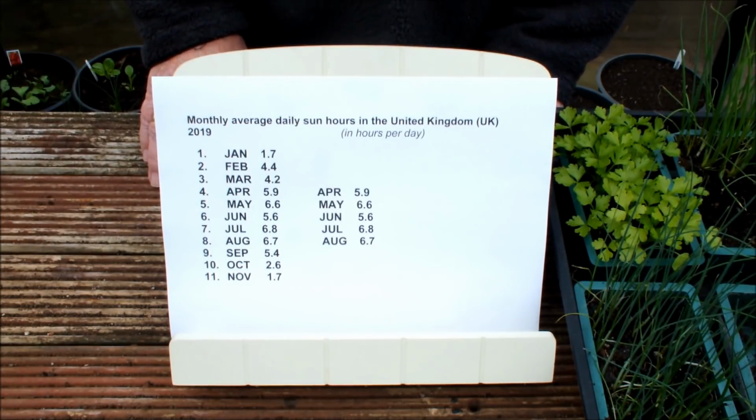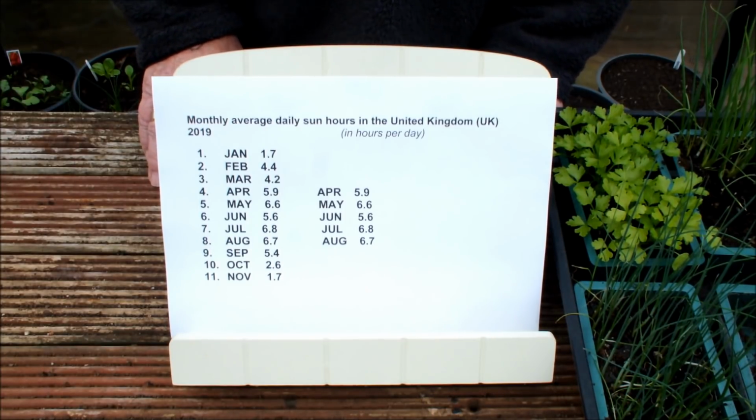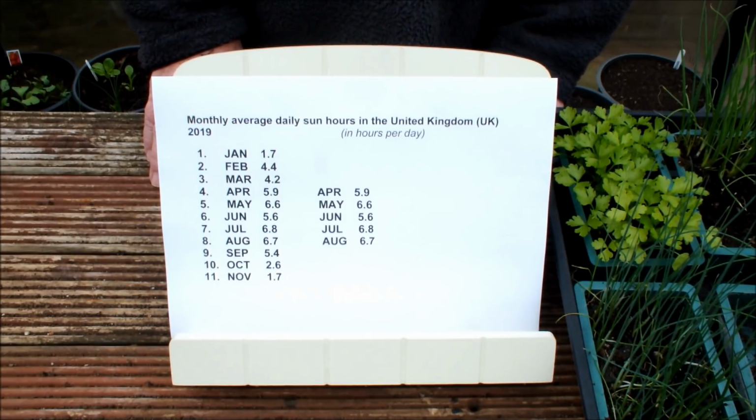Right. So what I've done here is, if we go down the left, you can see it's January, February, March, April, May, right through, and we start at 1.7 hours per day, then 4.4, 4.2, 5.9. So as we get through the late winter, early spring, the number of hours increases, which is what you would expect. And then what I've done is I've pulled out of there April, May, June, July, because those are the months in the UK where we need the best light, because that's usually where all the growing's done, isn't it?